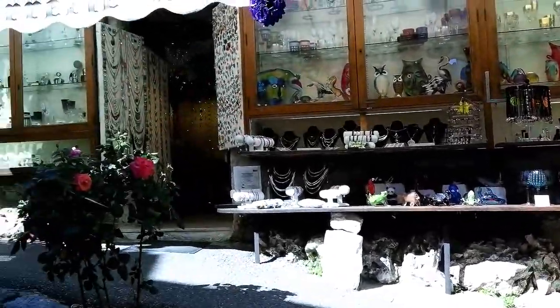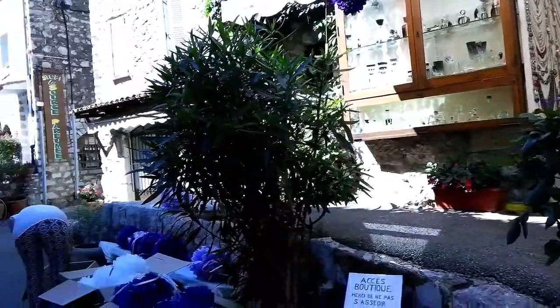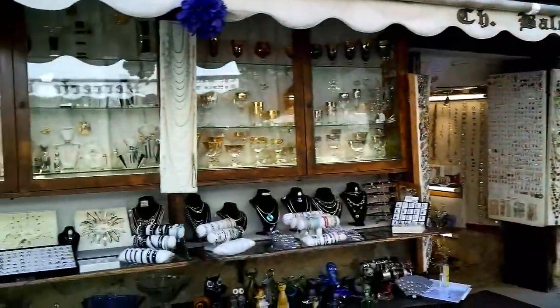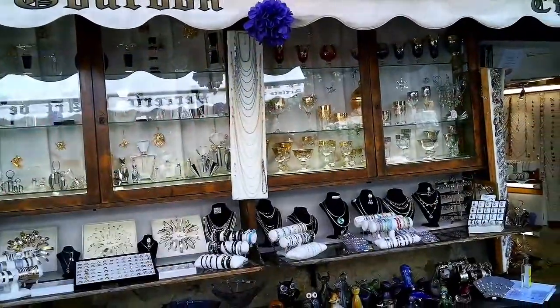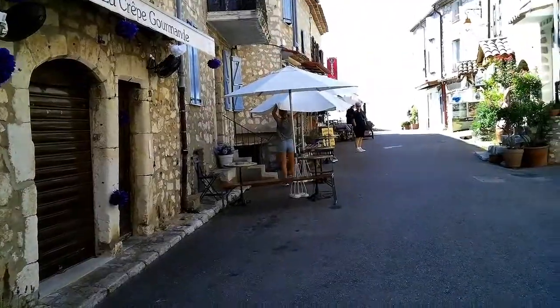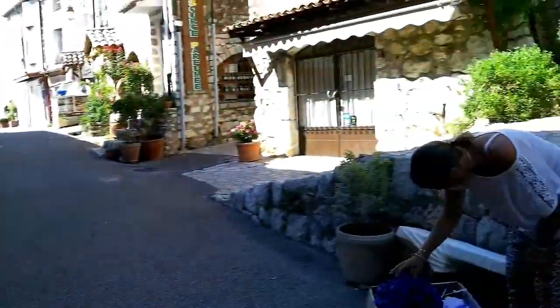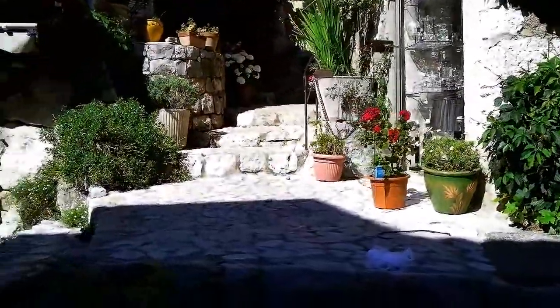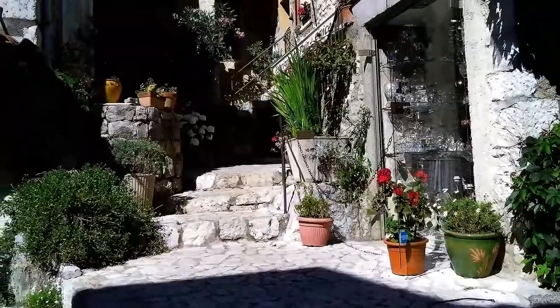We're just wandering through the little village of Gourdon, one of France's most beautiful villages and also a perched village. Yesterday was their lavender festival, so they're kind of tidying up from that. But it's a beautiful little village.